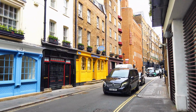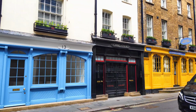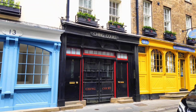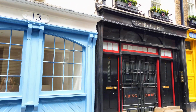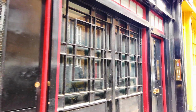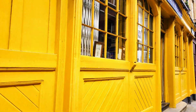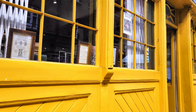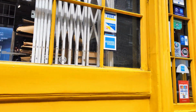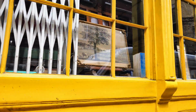I love it around here because it's fairly unglamorous. There's the old print shop. Let me see if I can get across actually, because I like the old print shop here. Right, and Ching Court, we're going to look through the back of Ching Court. That's going to sound confusing, but you'll soon see what I mean. So here is the old print shop, and they've got these absolutely lovely things in the window here. Let me see what else I can show you. There we have this lovely picture.